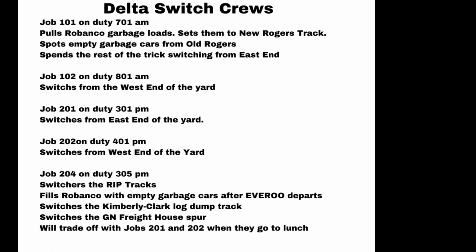Then job 102 on duty at 8. He switched from the west end of Delta Yard. So all day we had a crew working the east and the west end of Delta Yard. Then in the afternoon, job 201 came on duty at 3. Again, he switched the east end of the yard. Job 202 came on duty at 4. He switched the west end of the yard. And then we added a third job on second trick just because there was so much traffic coming down for us to be able to handle it.